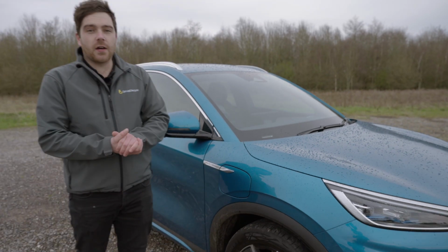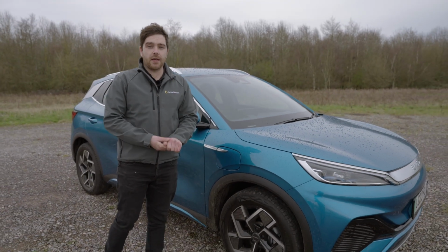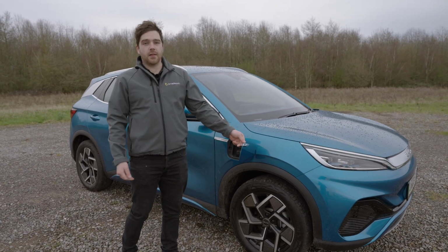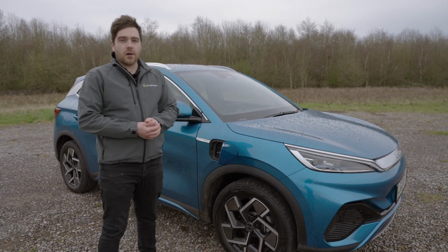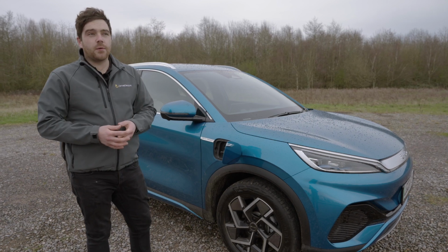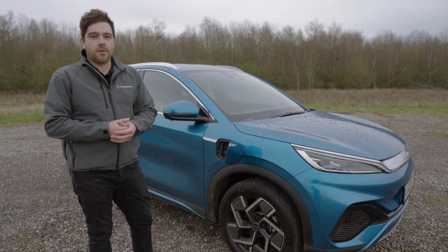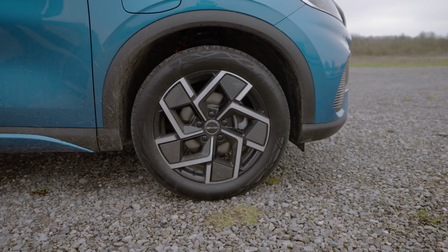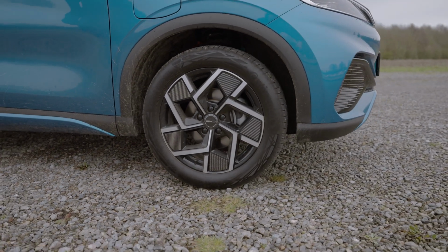The BYD can charge at a maximum DC charge rate of 88 kilowatts. So it's not the fastest, but again, it's just what you need. Given a 60 kilowatt hour battery, it will charge from, let's say, 30 to 80%, so 50% of the battery, in around 30 minutes. The Atto 3 has 18-inch wheels as standard, dual tone black and silver, which look pretty cool.